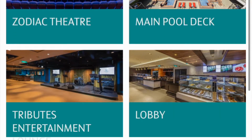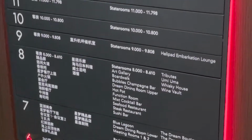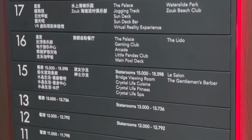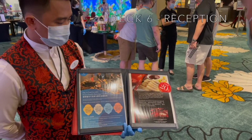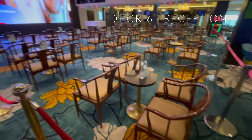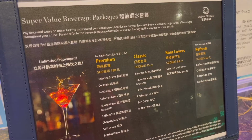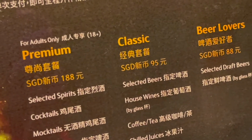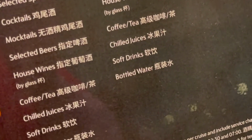Use the Dream Cruise mobile app to check out the list of activities. Once you're done with your luggage, quickly go to Deck 6 and check out the offerings available. If you like the payable packages provided by restaurants, you can place your reservations with them here. But we know what we want, right? We want the classic $95 drinks package for selected beers, house wines, coffee and tea, chilled juices, and many more.